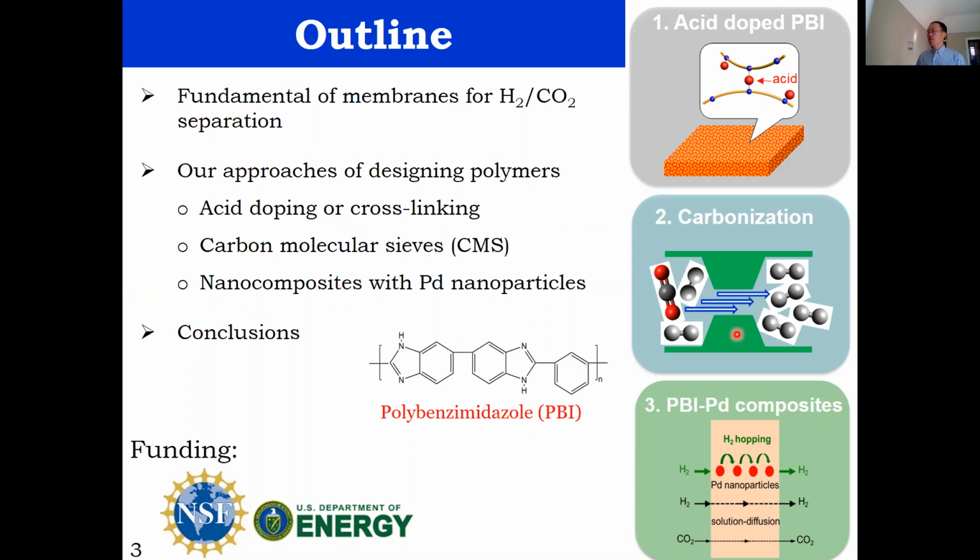And I'd like to share with you three approaches that we've been taking. The first one is to dope polybenzimidazole, PBI, one of the leading polymers for this application, with acids. And by cross-linking, we could increase the selectivity. We also use carbonization to make carbon molecular sieves to enhance both permeability and selectivity. And the third one, we add palladium nanoparticles in the polymer matrix to increase the solubility of hydrogen. And hope that you will like this. And this work is supported by NSF and also DOE.